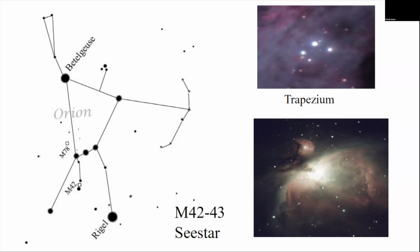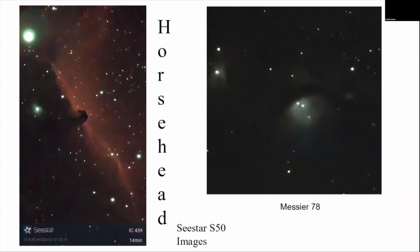And Orion has several parts to it. It's got a little bitty head, a club, and a shield beside the belt and the sword that we're all familiar with. And of course, one of the most famous objects in the sky is the Great Orion Nebula. That's actually M42 and M43, and the Trapezium's in the middle of it. That's easy to find with binoculars. If you've got a pair of binoculars, there's a lot of really neat objects in the winter hexagon. A couple that are kind of telescopic are the Horsehead Nebula and Messier 78.